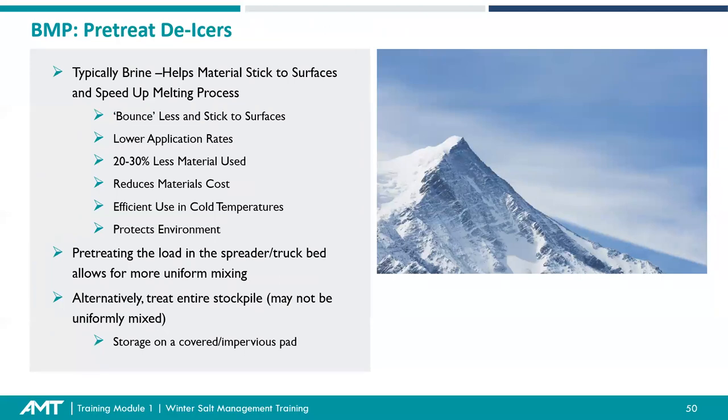So here we want to highlight pre-treating de-icers, which typically means using brine. And brine is a great option because it uses less materials. It also has lower application rates, which in turn reduces material costs. And in general, it's better for the environment by sticking to pavement, unlike other salts, right, that we say bounce off of the road and run off into the surrounding environment.